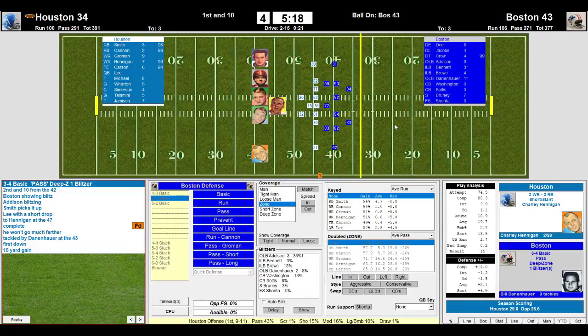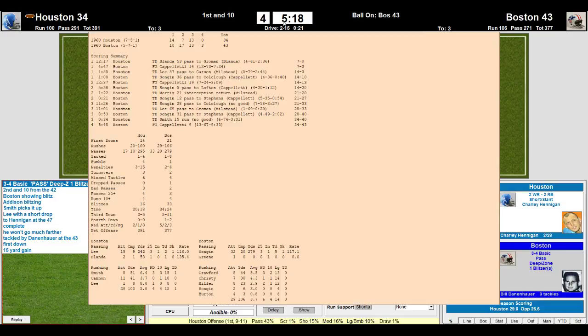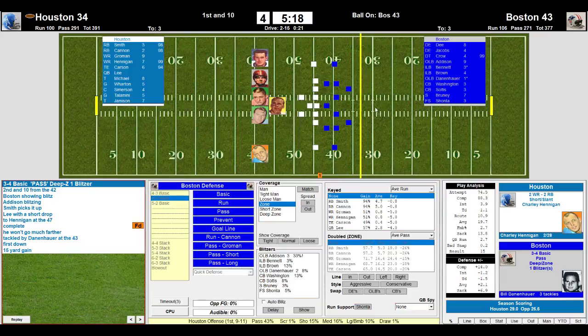I hate playing the zone, but I can't give up a big play, and we've given up a lot of big plays, as you can see. I mean, the last touchdown by Houston, that was a 15-yard run, but before that, 69-yard pass from Lee to Groman. I don't like playing the zone.